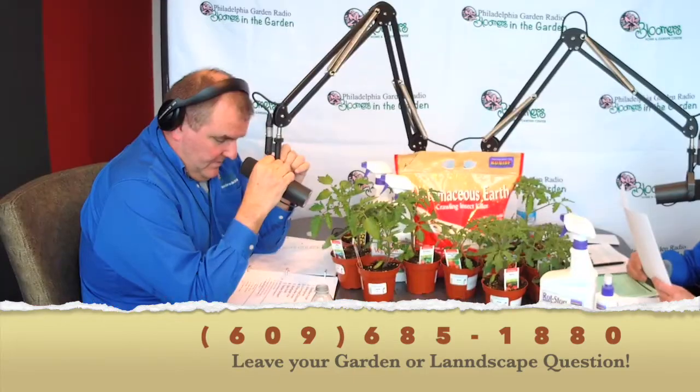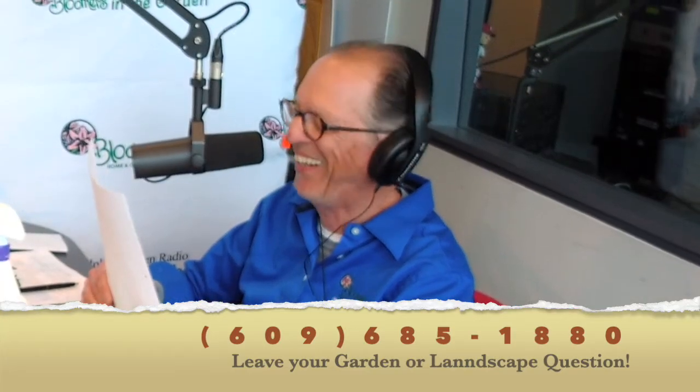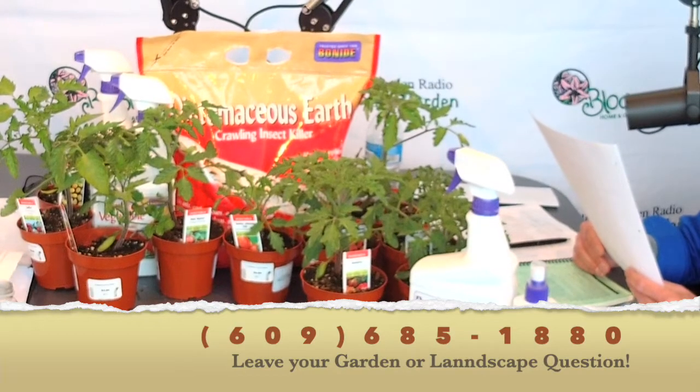There is Carolina Gold. It's yellow, and it's a non-acid tomato, nice for those people who have acid problems. Yellow ones have a tendency to be non-acid. Carolina Gold is a big tomato, with fruits up to a pound or larger. So that's a beefsteak type.